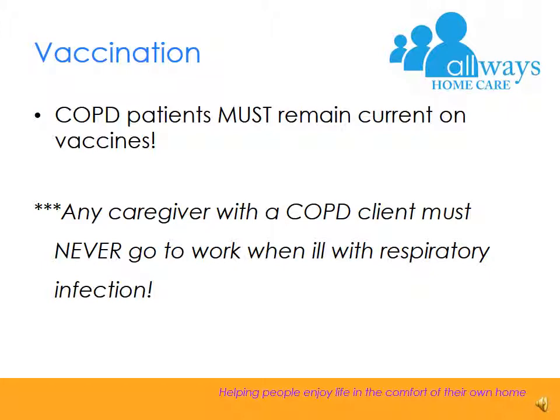We can also help ensure that patients remain current on their vaccines. Pneumovaxes and flu vaccines both help prevent COPD patients from falling ill, and therefore increase quality of life and life expectancy. Policy note: caregivers with COPD patients must never go to work when ill with a respiratory infection.